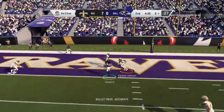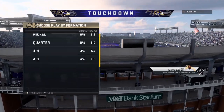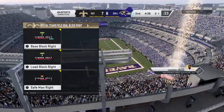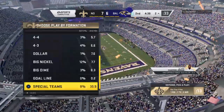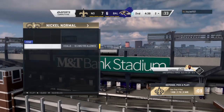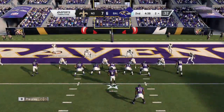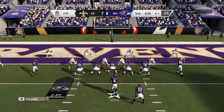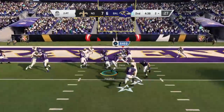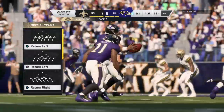Here's Jackson. Got a man, it's caught for a Ravens touchdown. Willie Snead there to make the grab as they are now on the board here in the first half. John Harbaugh thought about it, and now his guys are going to go for the 2-point conversion. They'll try and run with Ingram. And they will stop him after a fairly minimal pickup.